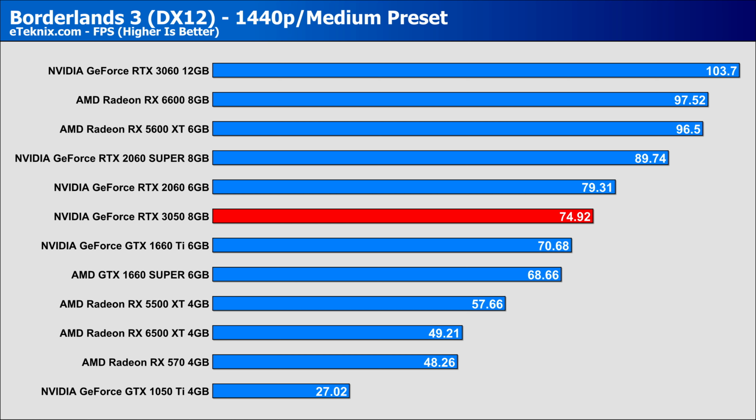It's very much the same story at 1440p when comparing the cards from each camp, with a 51% performance lead going to the 3050. Again, when looking at comparisons to the Turing-based cards, we do see the RTX 3050 sitting ahead by between 5 and 10%. Again, further telling us that 8GB of memory really does continue to help at higher resolutions.